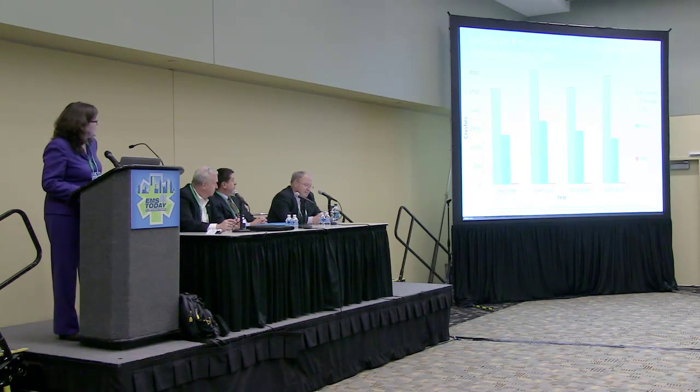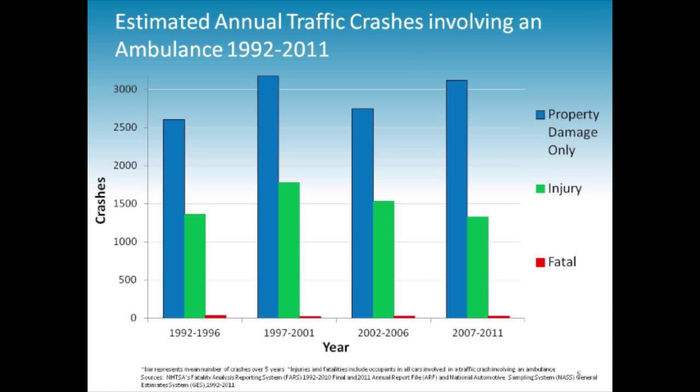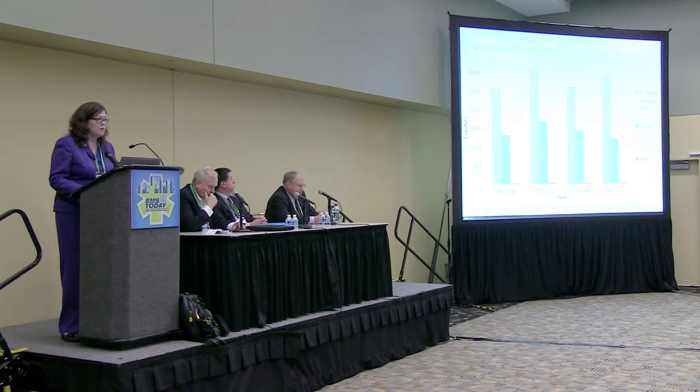When you look at it broken down in 5-year chunks, dating back to 1992, this just displays that data in a little different way, showing, fortunately, how narrow the sliver is of fatal crashes. Nonetheless, that number on a 5-year basis hovers around 1,500 crashes that produce one or more injured persons, which I think is a pretty alarming number.